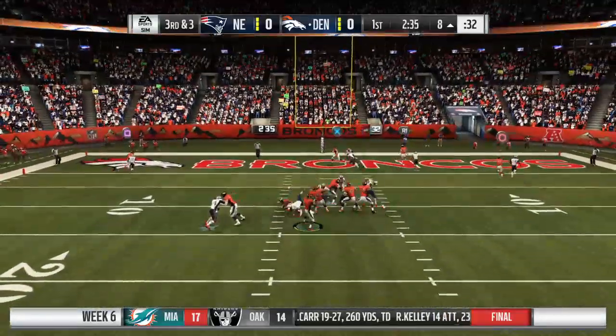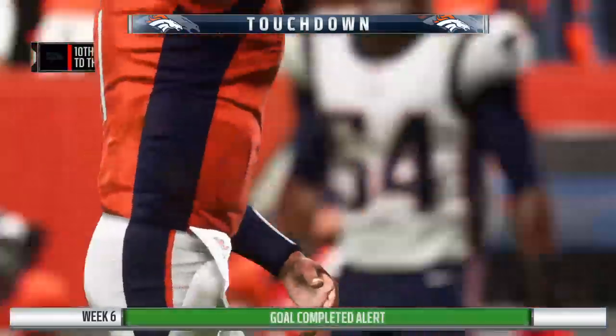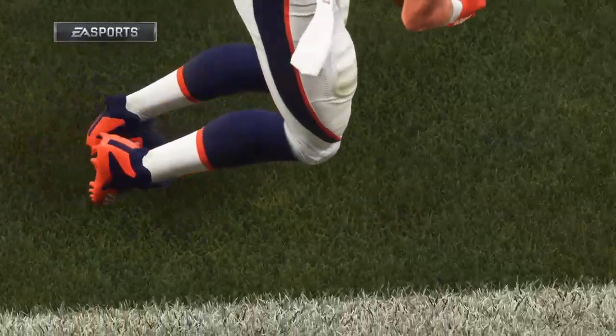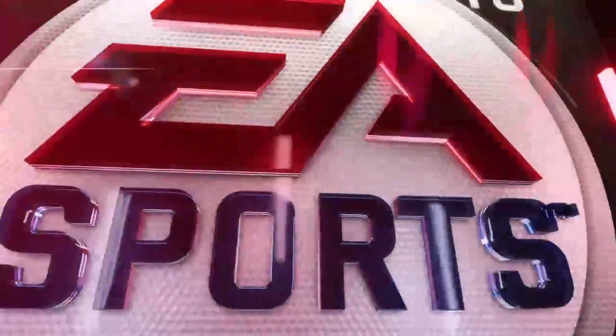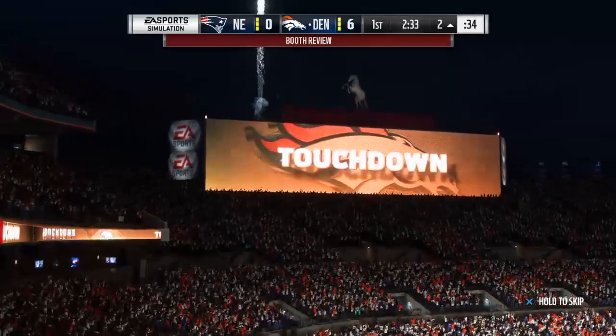On 3rd and short, they'll try and pick it up through the air. And this is caught for a Bronco touchdown. Jake Butt, his 4th touchdown on the year. And the Broncos take it all the way down the field and score on the opening drive. One of the keys to their long winning streak has been scoring first. An ideal drive right there, getting the first 6 points of the ball game.